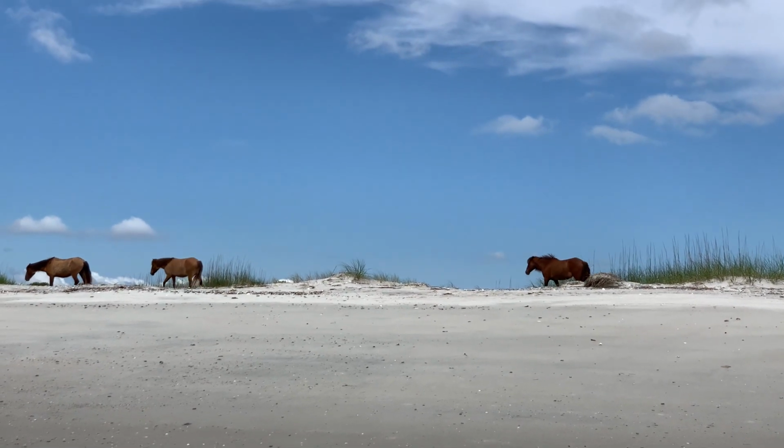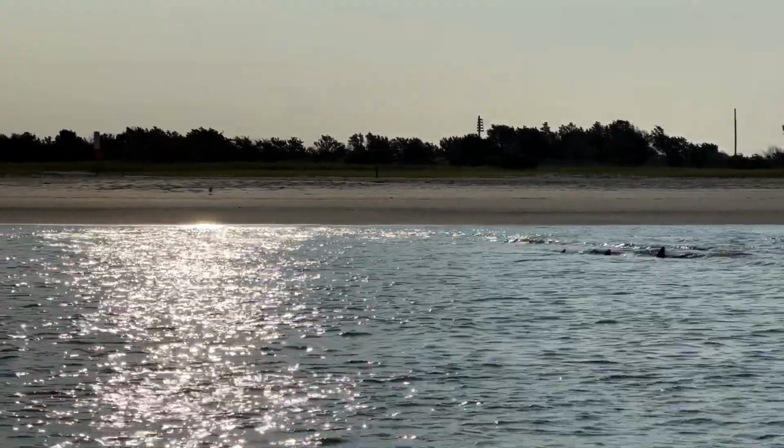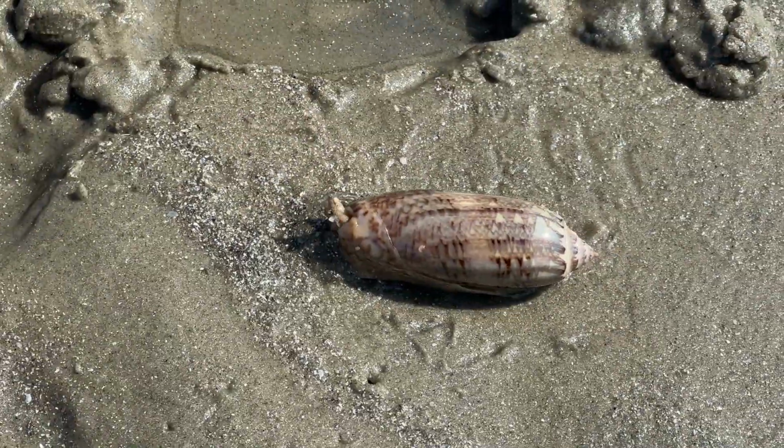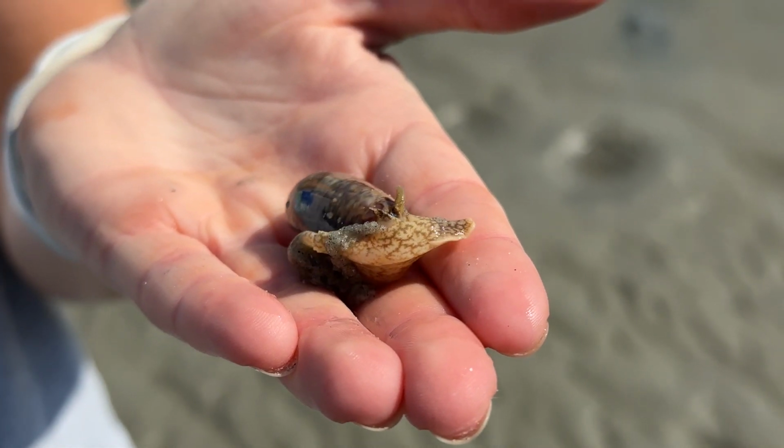When people think about the Rachel Carson Reserve, they think about our wild horses, seeing dolphins, maybe a sea turtle, but there's so many animals that people don't see or they walk over every day. About 97% of all animals on Earth are invertebrates. So that's an animal without a backbone. There's so many, the diversity is insane. That's why I love marine invertebrates.